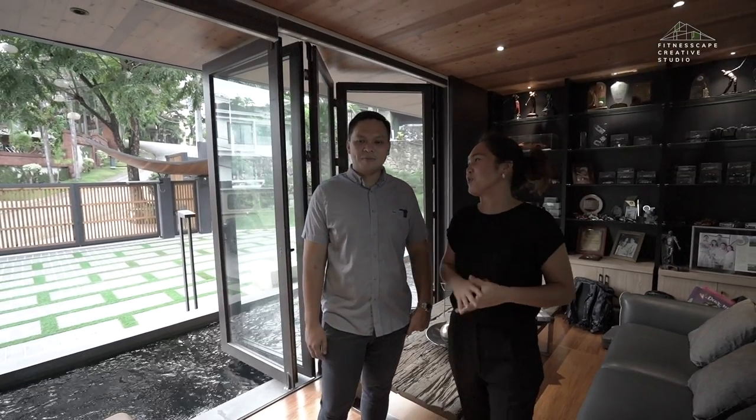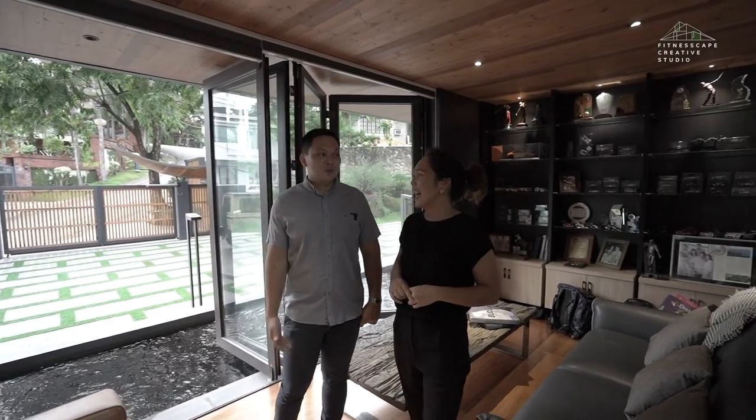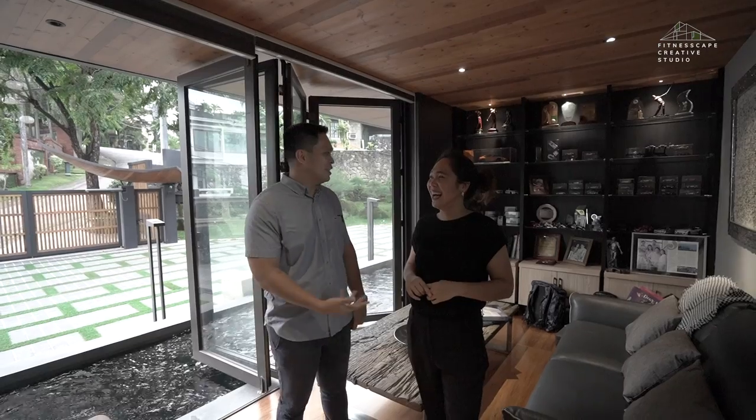Game, explain mo naman tong room na to. So, ano ba tong room na to? Itong room na to is the home office. Home office, pero hanggang ngayon, brand new pa din. Walang gumagamit.